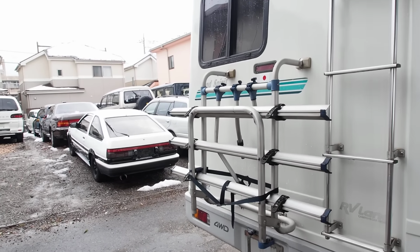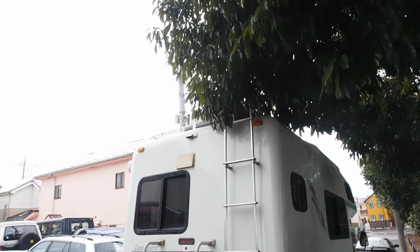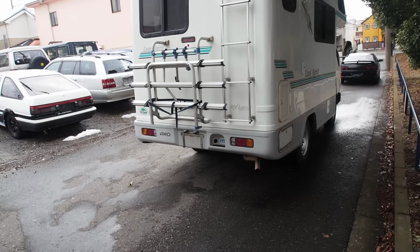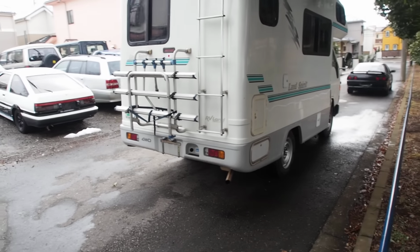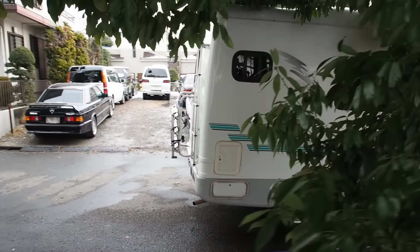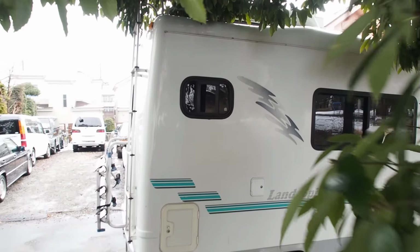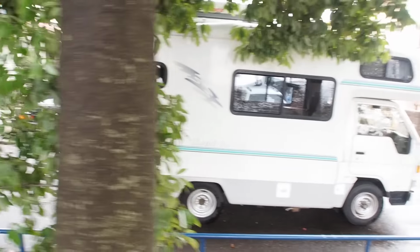Bike rack on the back, that's handy. And a ladder to get up to the top and an extra storage box at the top. But I value my life and I'm not going to climb up there when it's all slippery and wet, or I might die. That little window there is your bathroom window. And the bathroom's kind of cool. It has like a flip down thing. I'll show you when we get there.